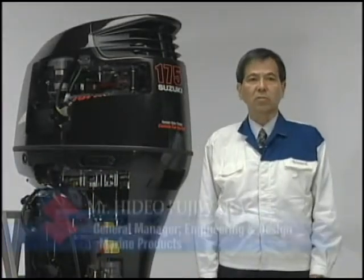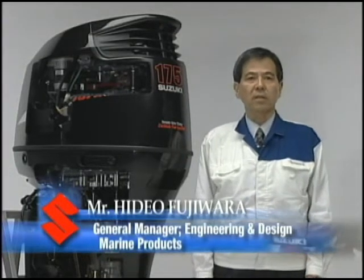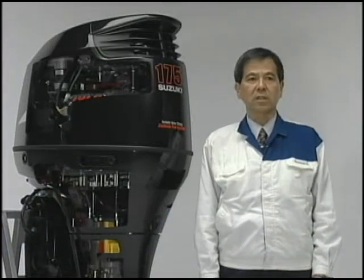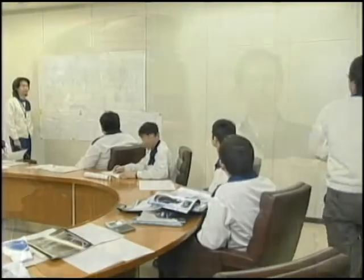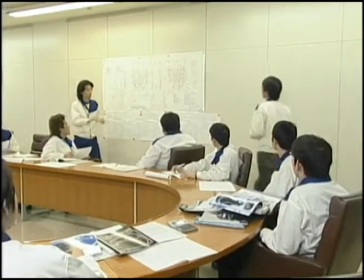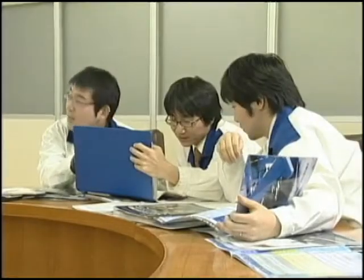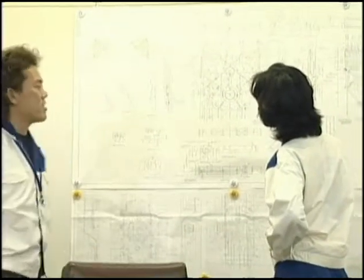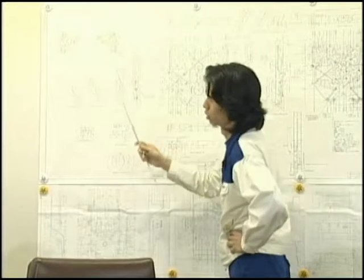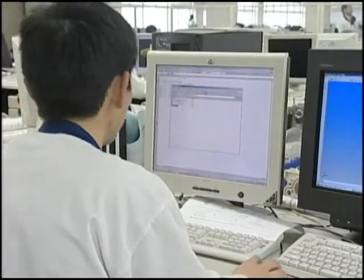When we decided to design a new motor for the 150-175 segment, we began experimenting with a conventional small block design. We quickly discovered that was not the way to go. A small block did not give us what we were looking for. It could not outperform a similar two-stroke motor, and that was simply unacceptable to Suzuki. We needed to try something new. We needed to be bold in our approach and apply fresh thinking to the problem.